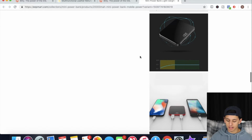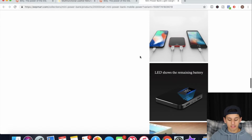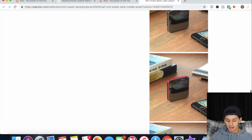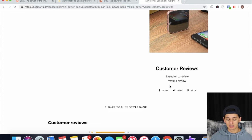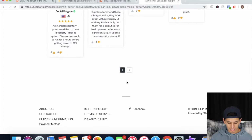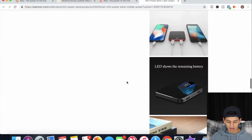I think it's a cool product though. It kind of looks like an iPhone, not this whole part. It looks like it's an iPhone, but obviously it's not, but the whole setup does. It looks very sleek and simple. I think that's what their overall goal is. They have reviews as well. And yeah, that's their product page.